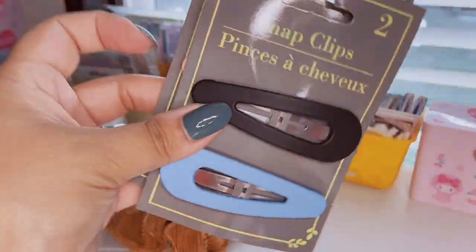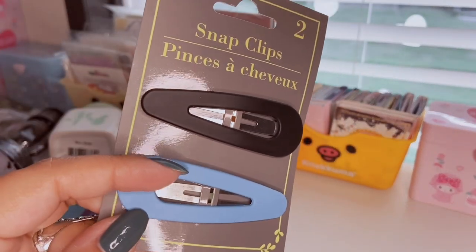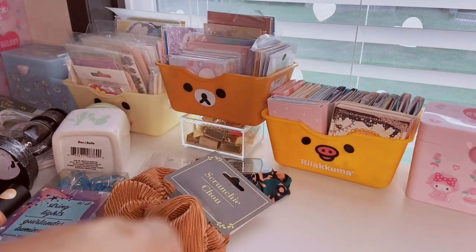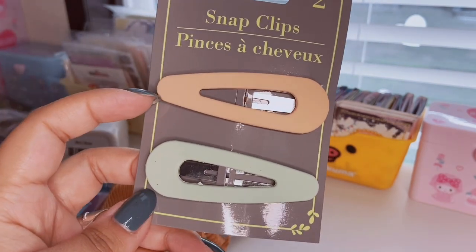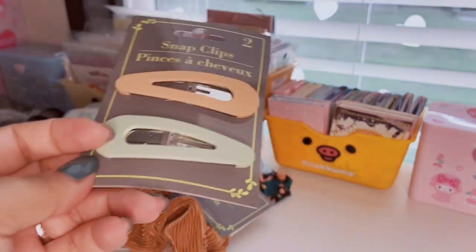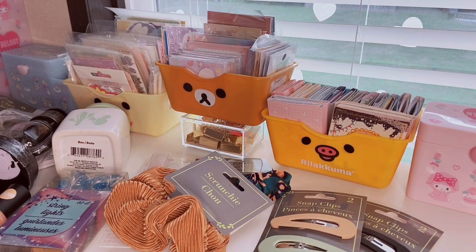And then I got some more little snap clips. You get two per pack. These are cool because they're big, and they're matte. So this one comes with a black and a periwinkle, or like a baby blue, and then this one has a tan taupe color. Tanny's not a word. And then this one's like a pistachio green. They also had a navy and a mauve color, but I do already have that one.